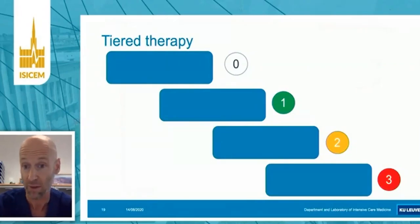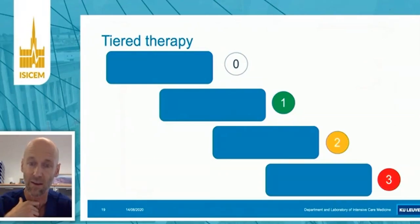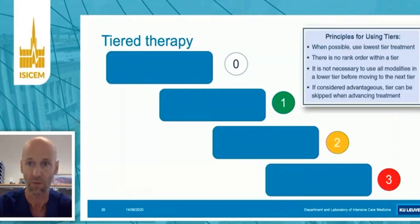But the basis of this is actually what was already in previous guideline. We have a tiered therapy based on risk, and you see I put the colors here, red, orange, and green again. So there's a tier 0 therapy, something you would do in all your patients. If the patient is more in trouble, you move to tier 1, you move to tier 2, you move to tier 3, depending on the risk of the patient. And the principle is that when possible, you use the lowest tier.